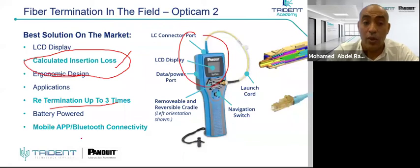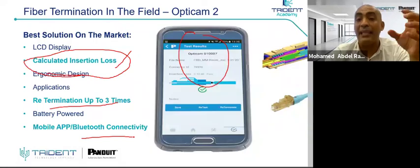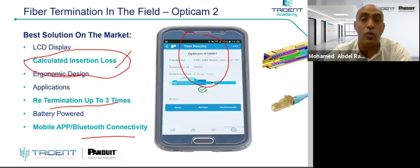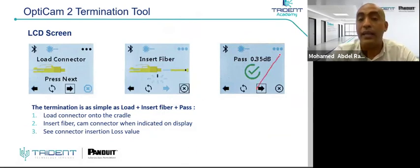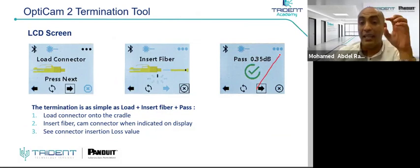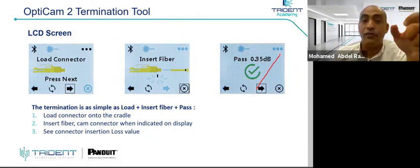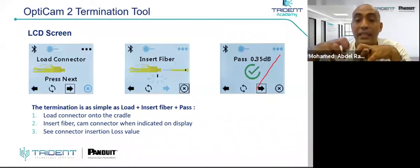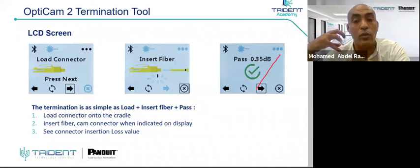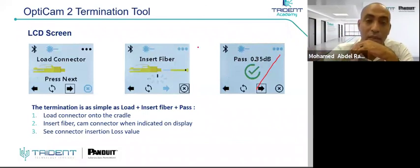We have applications. You can connect via Bluetooth, and using our application you can have some reporting and solutions. It's very simple. For the Optic Cam 2, it is 3 steps. You load the connector, insert the connector, and finally it tests your insertion loss. I need to highlight that this is the only tool that calculates the insertion loss immediately after you connect your connectors inside the cables in the field. You can see the insertion loss and choose whether to save it or re-terminate the connector again if you are unhappy with the insertion loss in your connector.